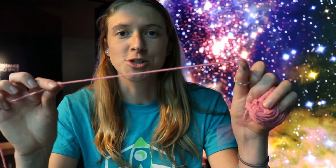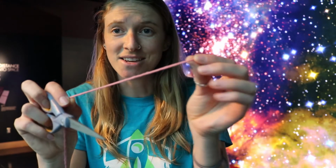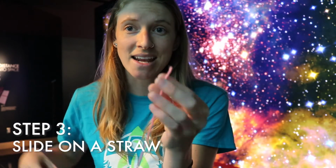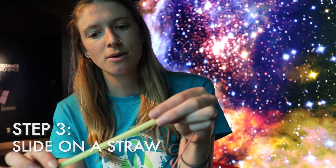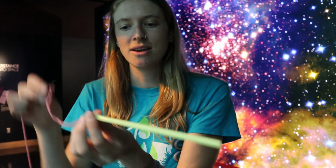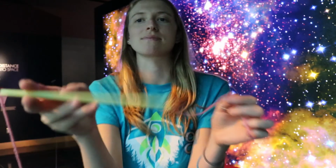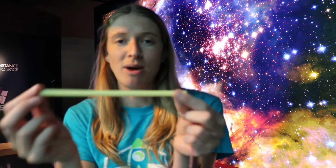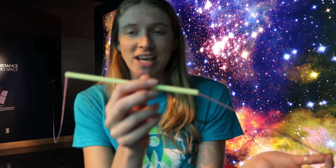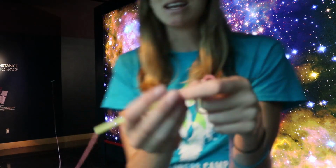Once you've figured out where your string is going to end, you can cut it. And on this end, you're going to take one of your straws and slide it over. This part can be kind of tricky, but you want to put your straw over your string, or your string through your straw, and find a way to guide it through. So what you end up with is your string, one side is taped to the far wall, and then you have your straw through your string on the other side. This is what we're going to attach our balloon rockets to, and it's how it's going to slide easily from one way to the other.